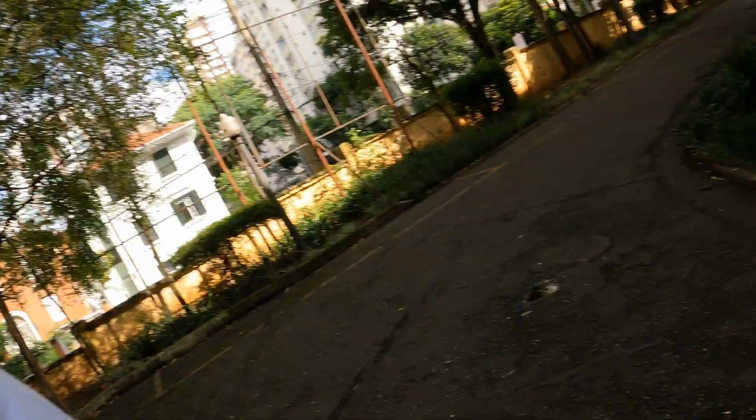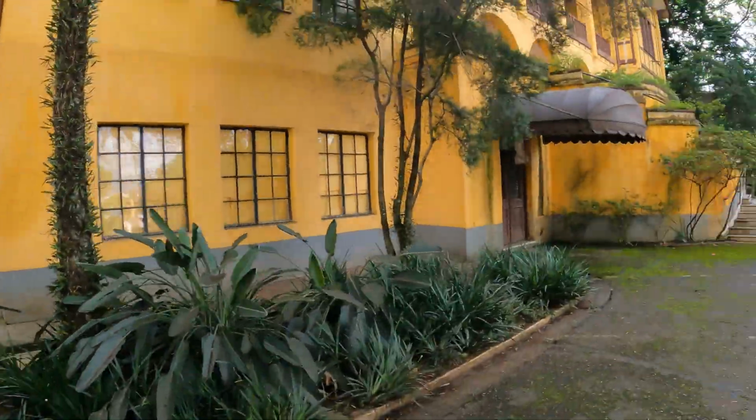Really interesting. I wish it was open to the public so you could walk inside. I think that would be one of the more interesting things to see, what's inside of there. But maybe it's open on different days, I don't know. Right now it is not open. I'll go on the other side of this building, though there's nothing really over there. But this is a really interesting park.